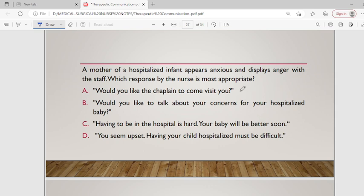So, ladies and gentlemen, look at the first one. Would you like the chaplain to come and visit? Is a yes or no question. And we are saying that such questions are non-therapeutic, except when you're dealing with a patient with suicidal ideation. Okay, so this one is wrong. Would you like to talk about your concern for a hospitalized baby? Same problem, yes or no.